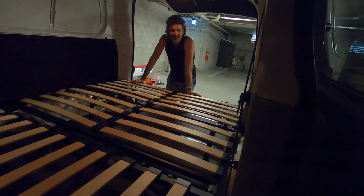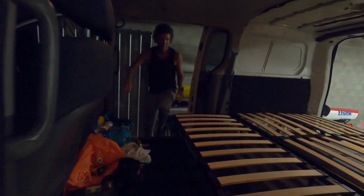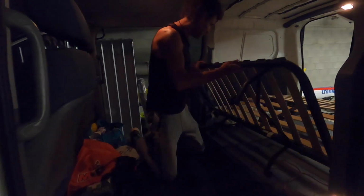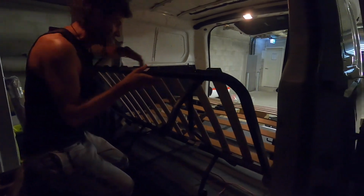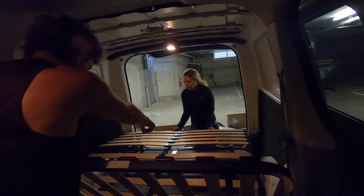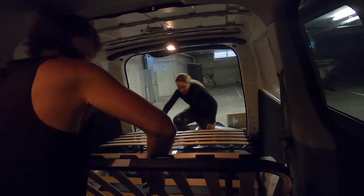How do you put it back? Let's have a go. I think this is going to be the hard part. I'm going to have to be on my knees. You lift this up. And don't forget you've got a mattress. It's going to be a two-person job, and you might have to go from that side. You've got to lift it in the middle. But there's going to be a mattress on there. I don't know.